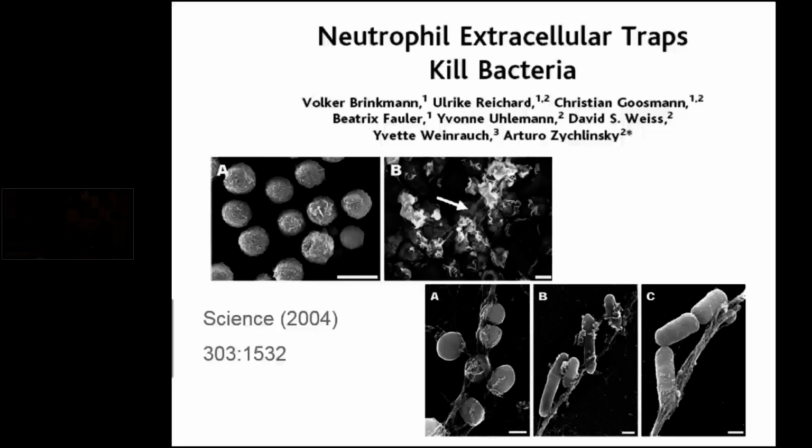It's your fault, Fushi. So this is a paper from Zaklinski's lab, and again, they found there was this fibrous material that the pathogens were attracted to, and they aggregated, and when they checked, they found the DNA was a component of them, and that when they added DNAse, the pathogens swam away, and were unable to control the infection.